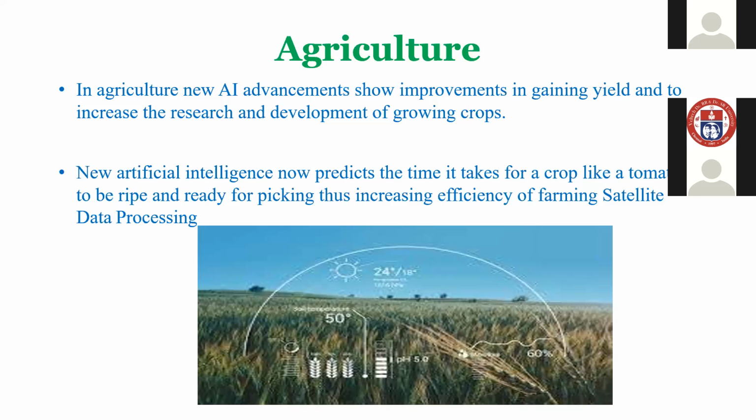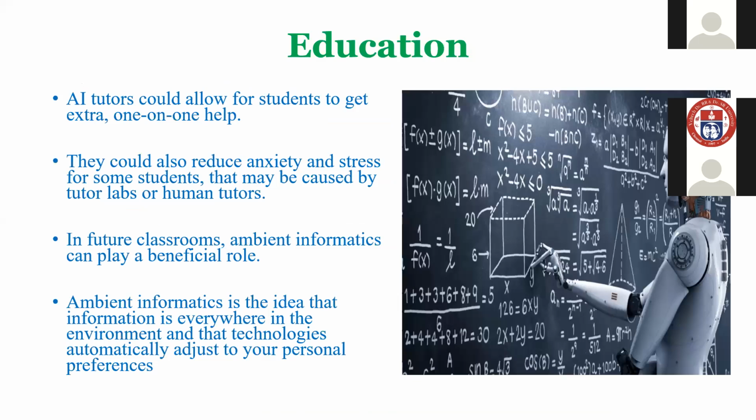We know what struggles are happening in the agriculture field. So people who are good in AI, I request you, we have already researched this, and the new generation is getting interested in this kind of field. Go with AI, introduce a lot of new technologies, and save a lot of crops and fields in agriculture. Now, education.